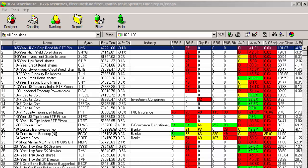Meanwhile, the McClellan oscillator for the New York Stock Exchange, which turned positive on Monday, turned negative again yesterday. The McClellan oscillator utilizes advance-decline data on the New York Stock Exchange to issue overbought and oversold indicators. When the oscillator crosses above the zero line, it goes positive. It's typically a good time for the bulls to buy. The oscillator turning negative yesterday was a bad sign for the bulls.